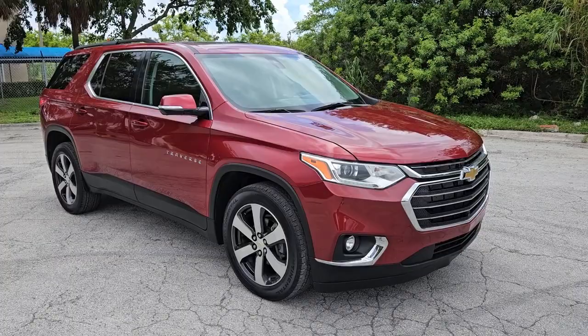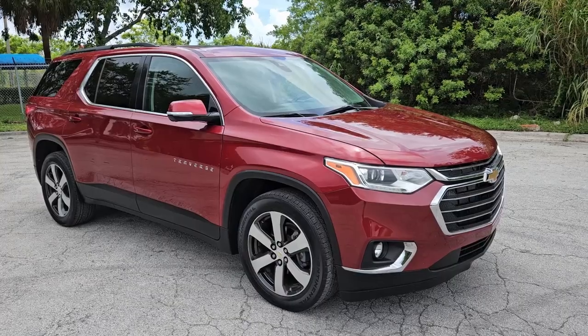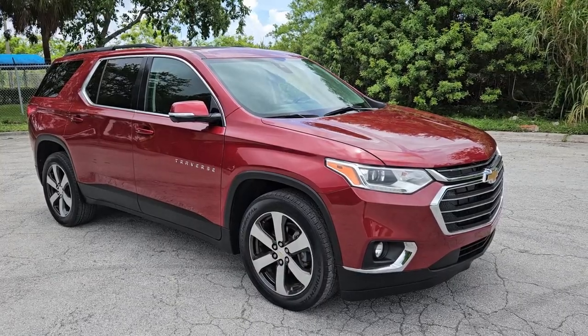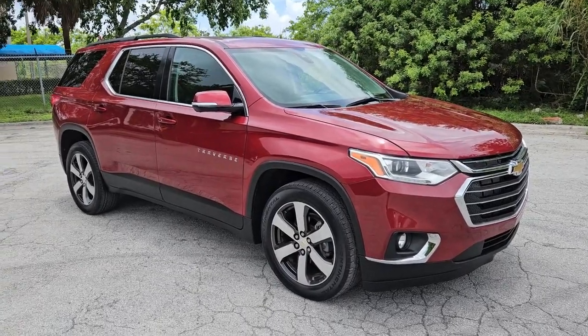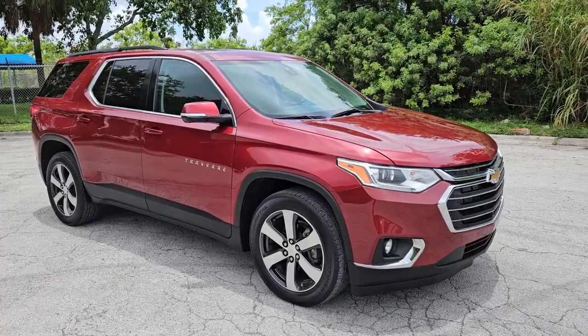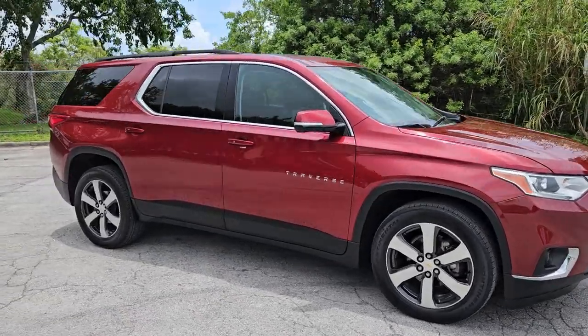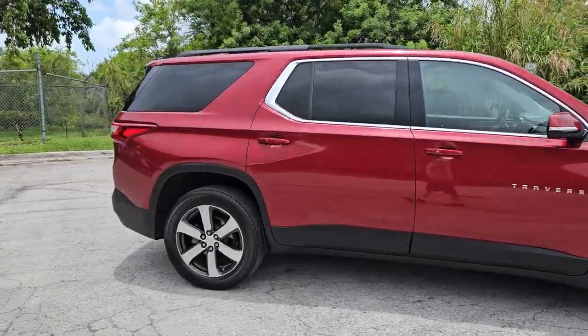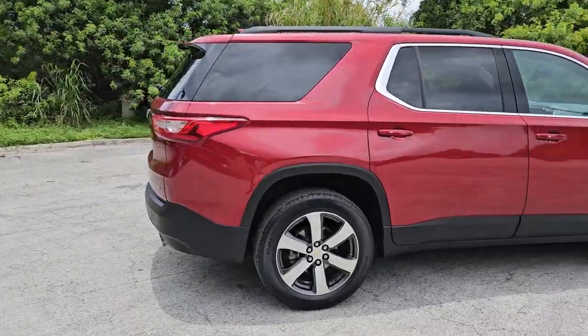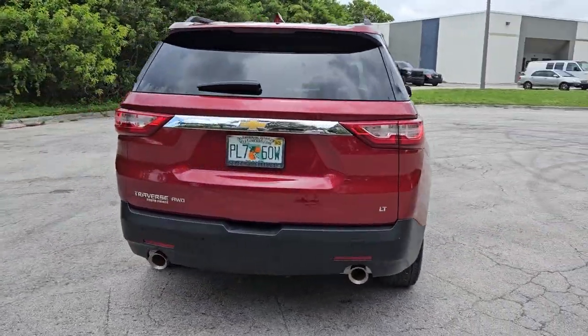Up for sale today, this 2020 Chevrolet Traverse LT all-wheel drive, loaded up, leather, beautiful condition. Two sunroofs on top, really in nice shape. It's got about 26,000 miles in it. We're gonna go ahead and give it a quick walk around, then we'll take it panel by panel and show you the condition of the vehicle. It's really in nice shape. Loaded up, beautiful condition.